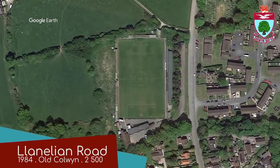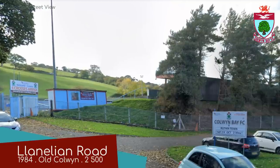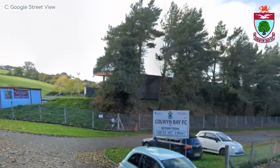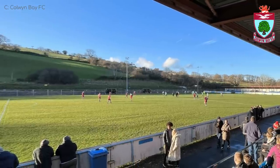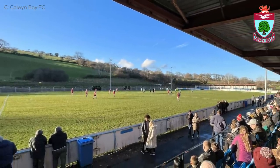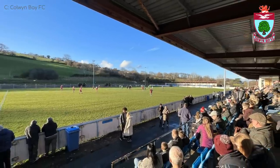Llanelian Road, Colwyn Bay. A lot of these grounds are situated in small towns rather than cities, and so the surrounds have been rather serene. I think this one might take the cake though. It backs onto some hilly farmland, giving spectators a rather nice bucolic backdrop. It also gives the sheep in those paddocks a nice view of the game.